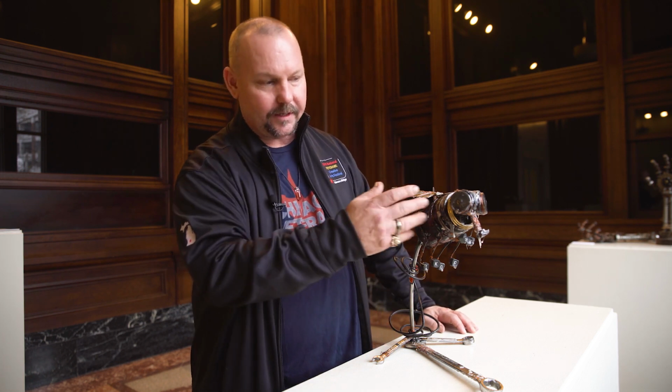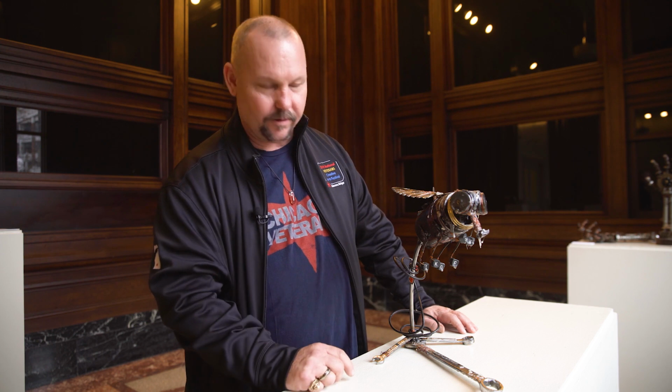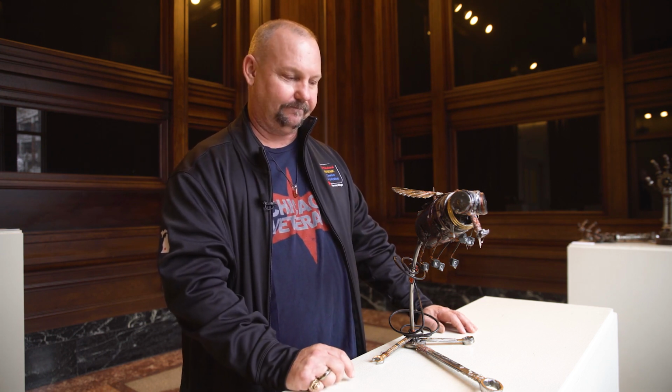When I got done with this piece, I used a clear coating to lay it on really thick and get the look where it was kind of dripping slime. Kind of gross, but kind of cool at the same time.